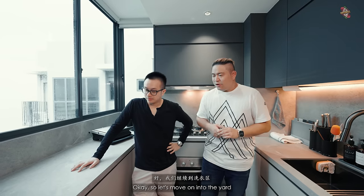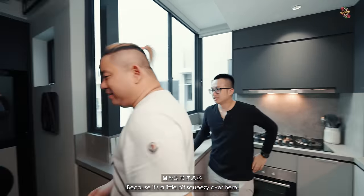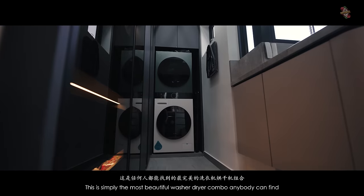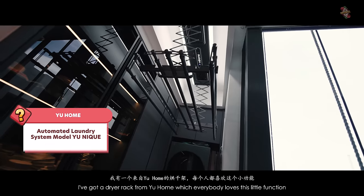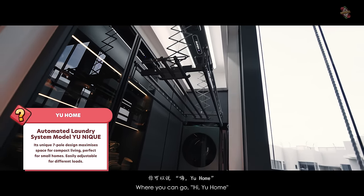Okay, so let's move more into the yard. In fact, I think only I can move into the yard because it's a little bit squeezy over here. Laundry, first of all, done on this beautiful LG wash tower. This is simply the most beautiful washer-dryer combo anybody can find. Sometimes the dryer can't handle everything. I've got a dryer rack from U-Home, which everybody loves.